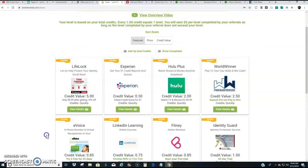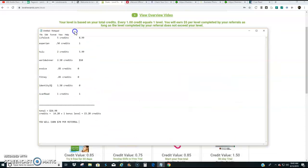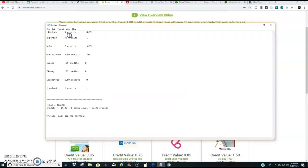Now, these are the offers that I recommend you do. LifeLock is worth 5 credits. You're going to get up to 14 credits, right? So this is the list right here. LifeLock will give you 5 credits. Experian will give you 0.50 credits. Hulu will give you 2 credits. World Winner will give you 2.5 credits. eVoice will give you 0.85 credits. Fitney will give you 0.85 credits. Identity IQ will give you 1.5 credits. And I Can Read will give you 1 credit. All these credits will add up to at least 14 credits.